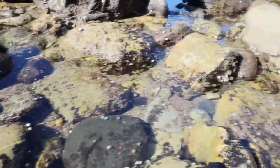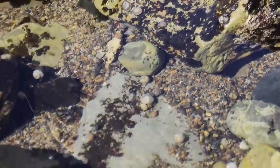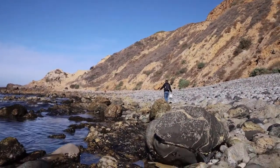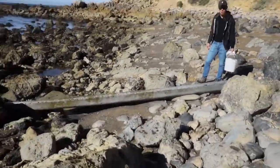As you can see, there's really not that much out here. There's just a couple of limpets, crabs, hermit crabs, things of that nature. Not even any seaweed, which we also wanted. But check this out, this is kind of cool. We found this big metal pole that's just sitting there. We have no idea where it came from, and it looks like it's been there for a while because look at these rust holes.